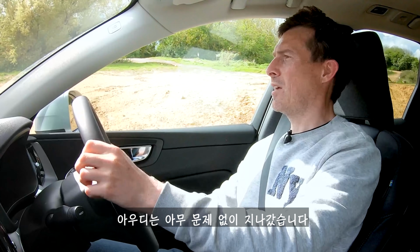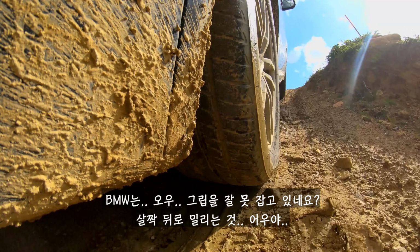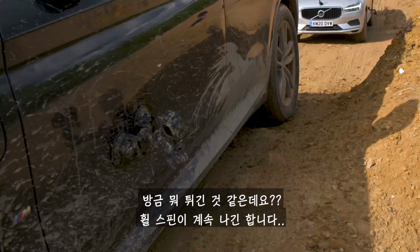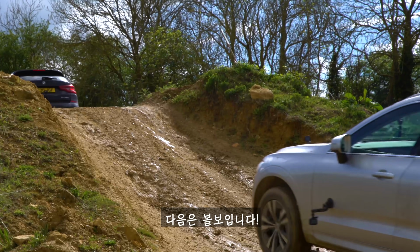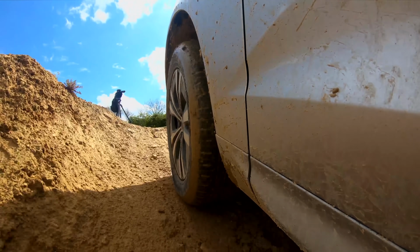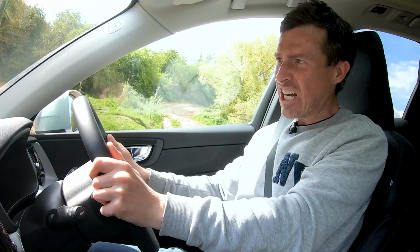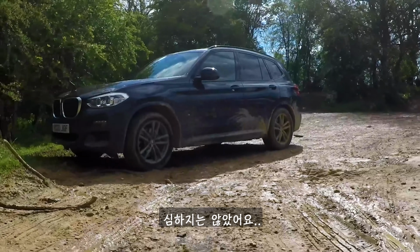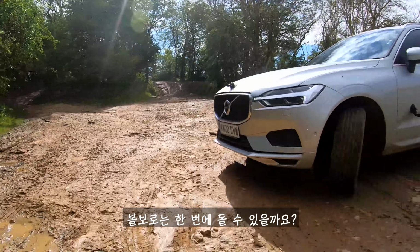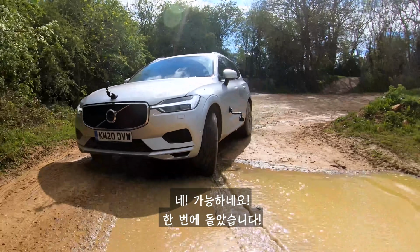The Audi seemed to make it over there, no problem at all. BMW, oh, it's struggling for traction. Slip back a bit. Oh dear, look at that. Spinning its wheels a bit. So this Volvo does. Give it a bit of momentum. Oh! I ground out a bit. Wasn't terrible though. A bit of a 3-point turn there for the BMW. Gonna make it round in one in the Volvo. Yes, look at that. No problemo.